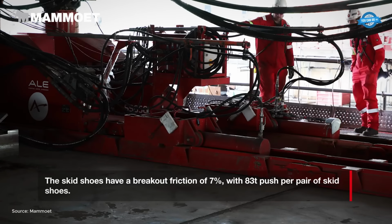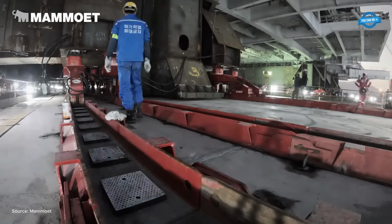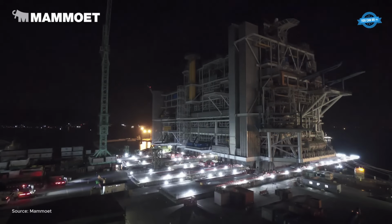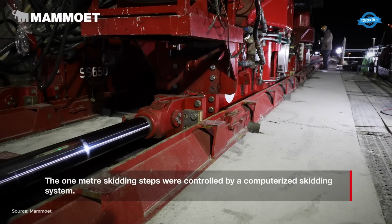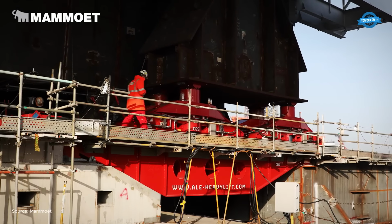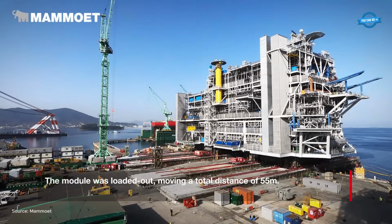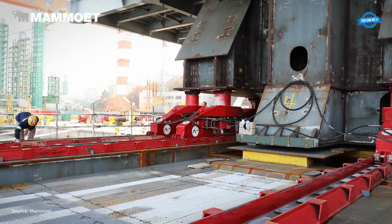Link beams created a continuous skidding path from the quayside to the barge. Skid shoes were grouped hydraulically to compensate for barge movement, while ballasting was controlled internally and externally. A computerized skidding system managed 1-meter steps with 83 tons of push per pair of skid shoes. The skidding speed was adjusted according to ballasting conditions. Loadout positioning was accurate within 5 millimeters. The entire process, from jack up to set down, was completed within 14 hours.